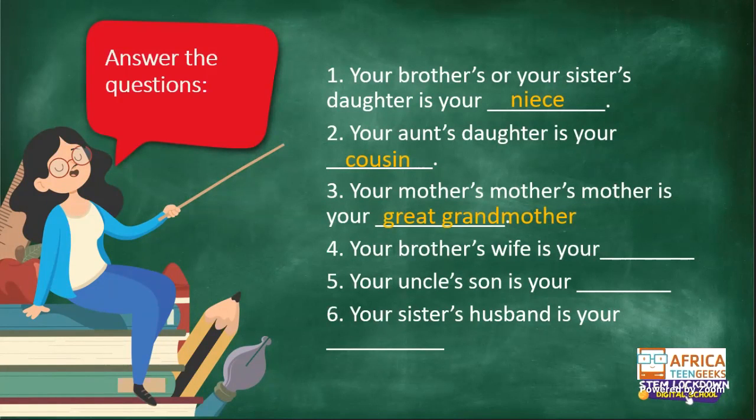Your brother's wife is your... Sister-in-law. Your uncle's son is your... Your cousin. Your sister's husband. Your brother-in-law.